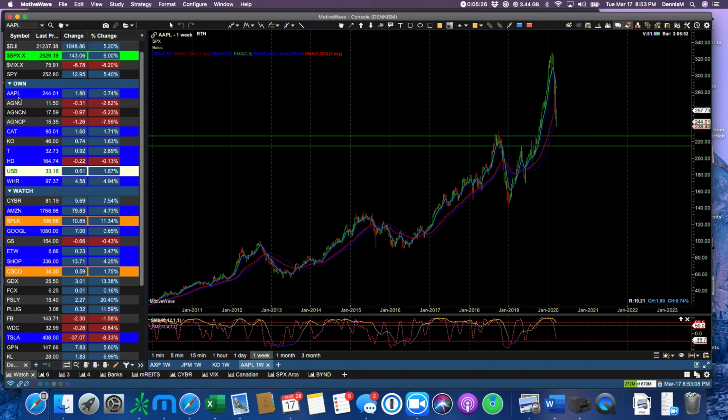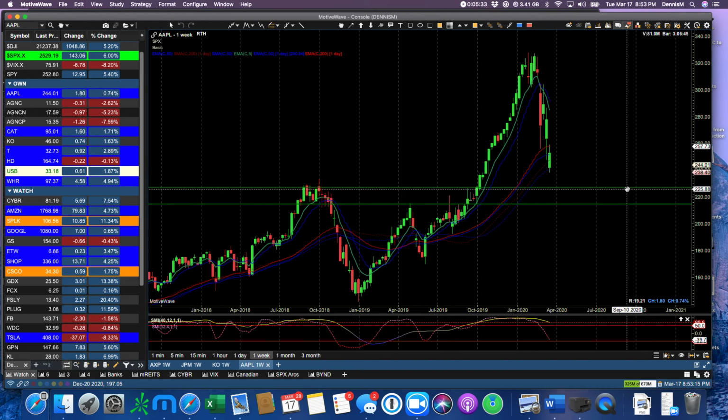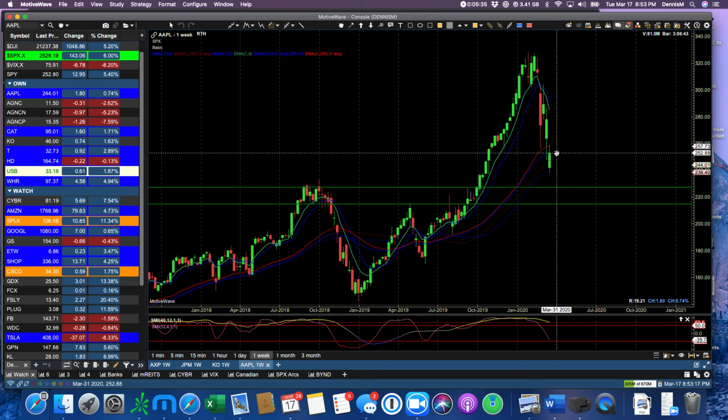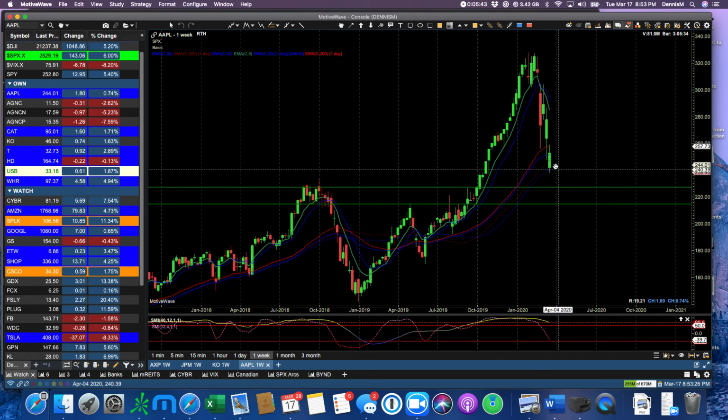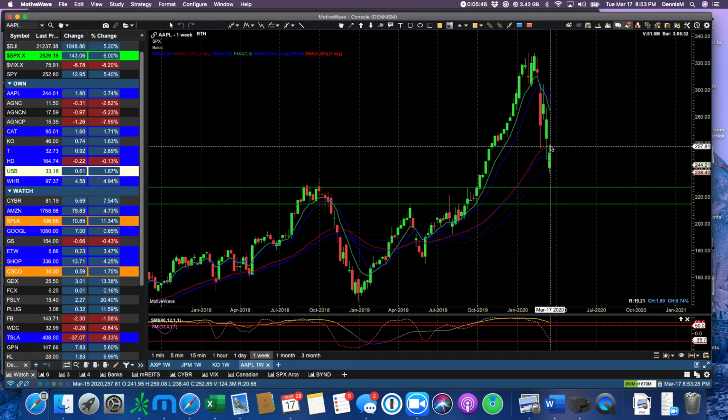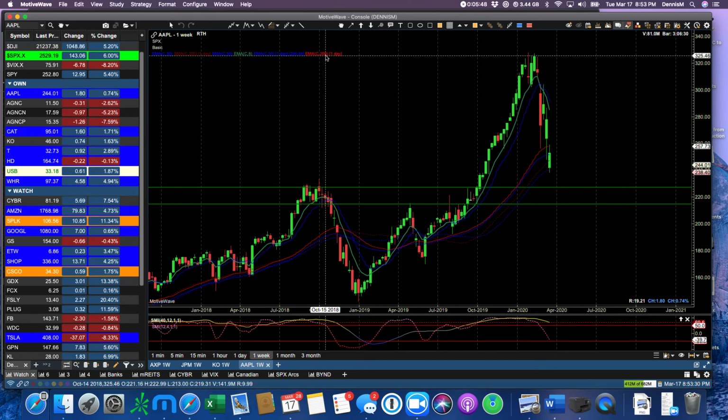So if we look at Apple, which had a range today of $19, only to end up at 252, so a little bit below the 200-day moving average. So that's pretty important. Now we're looking at a weekly chart, and we're looking at the 200-day moving average for 1 day.